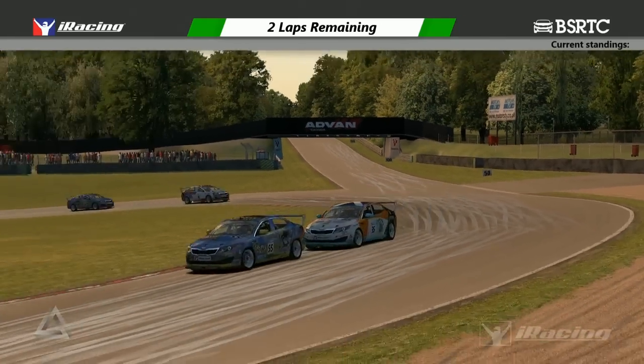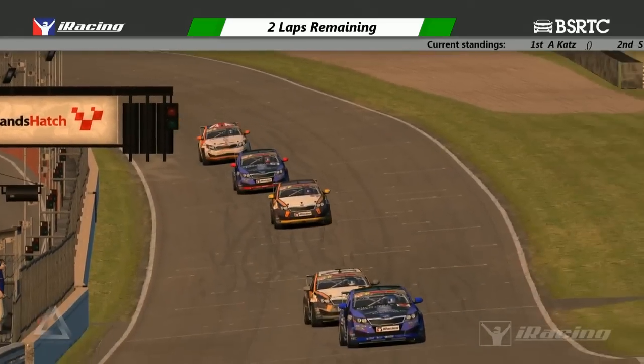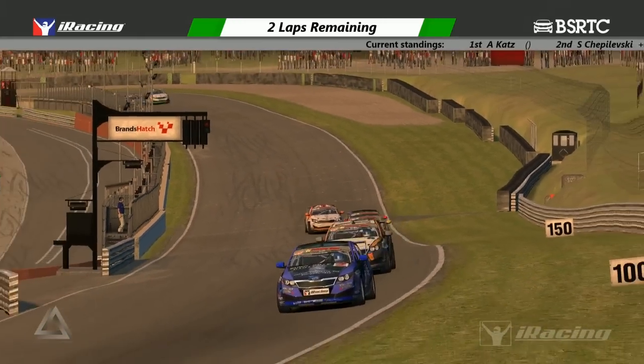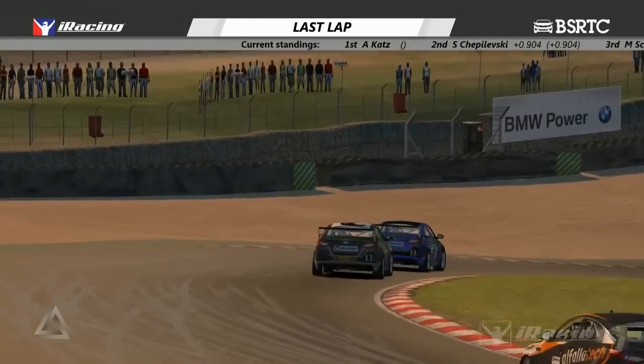It's not over yet for the race lead either. We're about to start the final lap of the race, and the gap is, I think, less than a second. It was 9/10 of a second last time round. It's now 3/10 of a second. So Katz 46.8 last time round.